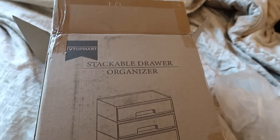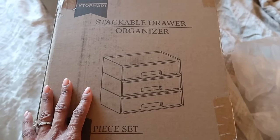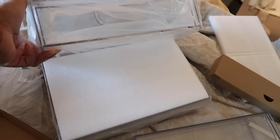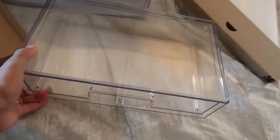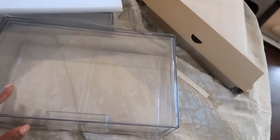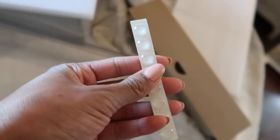Alrighty, just received another order from Amazon, y'all. I got this stackable drawer organizer for one of the cabinets in the bathroom. And I must say, they packaged it very well. Very, very well. So no damage or anything. And these are just little stackable acrylic drawers. So this is tier one and then it's two more. I'm just hoping it works out for everything I'm trying to do. Look, it came with its own little 3M glide control, right?